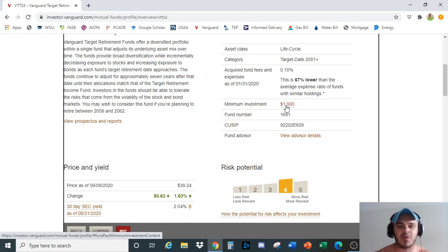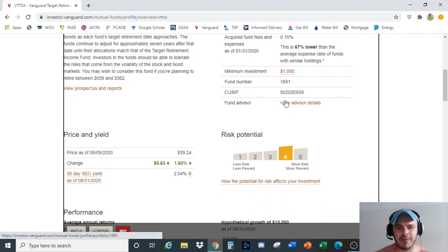Now, different companies will have different minimums, but in the case of Vanguard, sometimes they have $3,000, sometimes they have $1,000, sometimes they have $10,000. For this specific fund, you're going to have to put $1,000 down up front to even start investing in it. And then after that, you can do whatever you want to do every month. But they don't want just people investing with $1 or $2 right off the bat. You have to put some money down, okay?